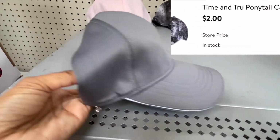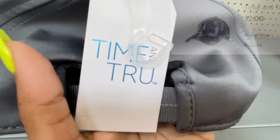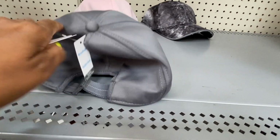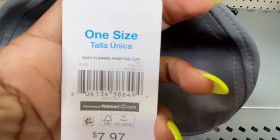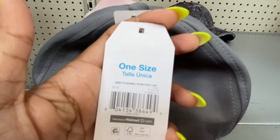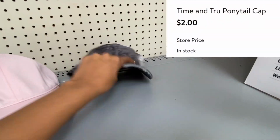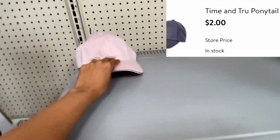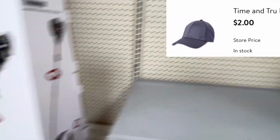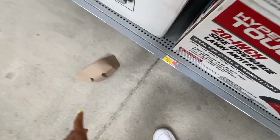You got the gray, only on Angel on the Go. These are all tried and true, and you guys only get the deals here. Look at this. Here's the UPC for the gray. This is also a one size fits all. So boom, $2, throw in the cart. Boom, $2, throw in the cart. $2, let's go. Oops, that fell out. Uh-oh, it's blowing. Wait, I gotta pick it up.